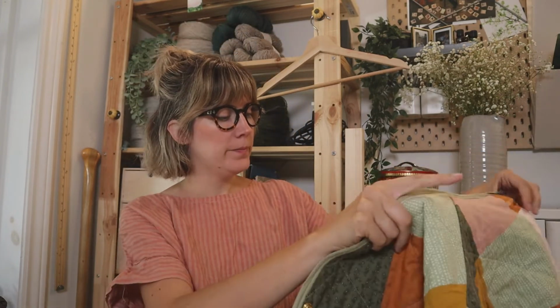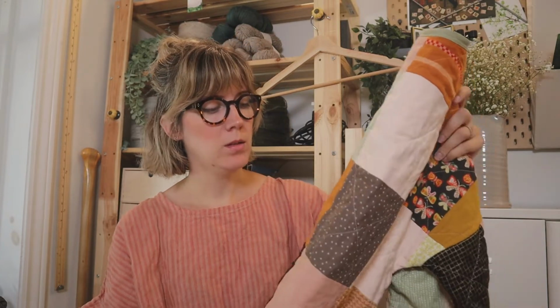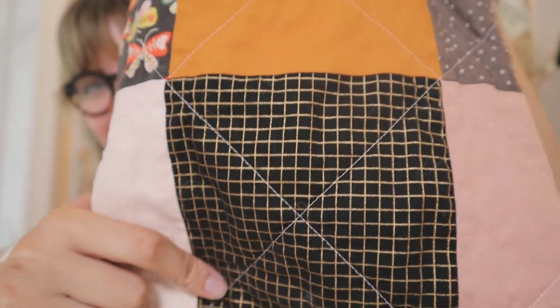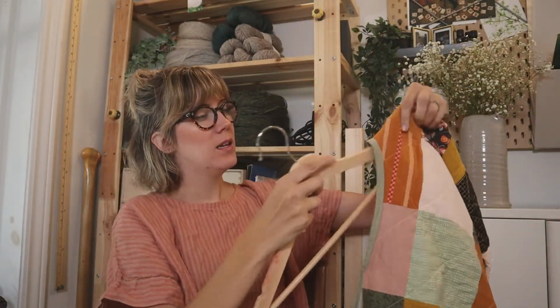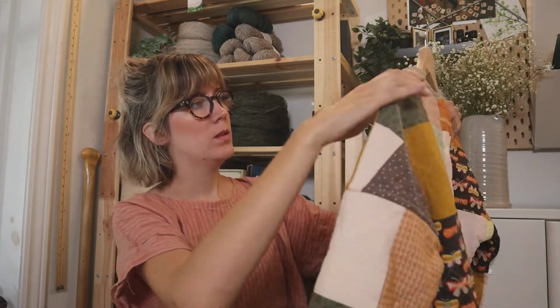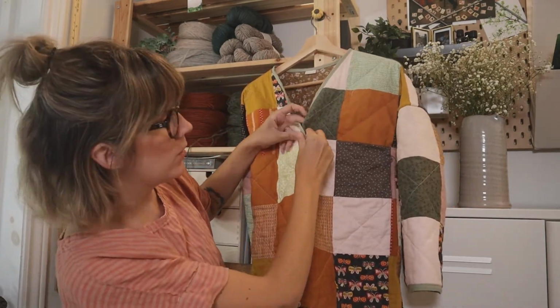Anyways, I want to make another one, and probably won't do a patchwork. I'll probably just do solid fabric and then still quilt it, because this is like the best quilting I think I've ever done. It's so good. Yeah, I love it. I'm really, really happy with this, and I loved the pattern. It was so easy to follow. It was a really, really good sewing experience, and it worked up really fast.